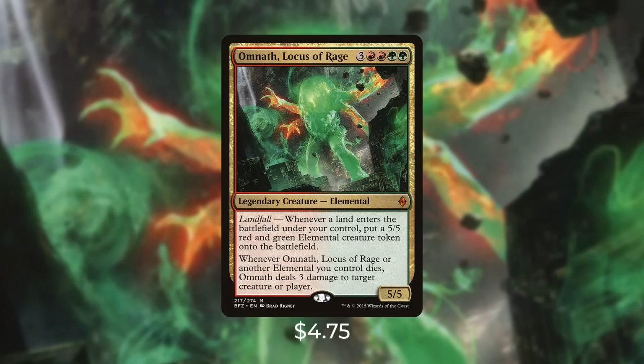The most powerful card in this deck, in my opinion, is Omnath, Locus of Rage. It's three, red, green, for a legendary creature with landfall. Whenever a land enters the battlefield under your control, put a 5/5 red and green Elemental creature token onto the battlefield. Whenever Omnath, Locus of Rage or another Elemental you control dies, Omnath deals 3 damage to target creature or player.